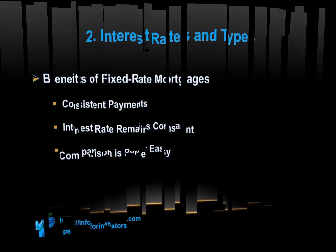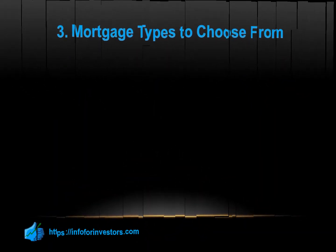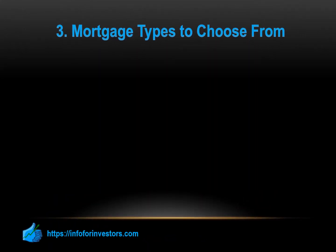3. Mortgage types to choose from. Once you've decided on the type of loan you want between fixed and adjustable rate mortgages, you'll also need to look at government versus conventional mortgages. Each one has benefits and drawbacks, so take a look at what you should be considering before you make a choice. Conventional mortgages. These are the standard types of mortgages that many people get through their credit union or bank.